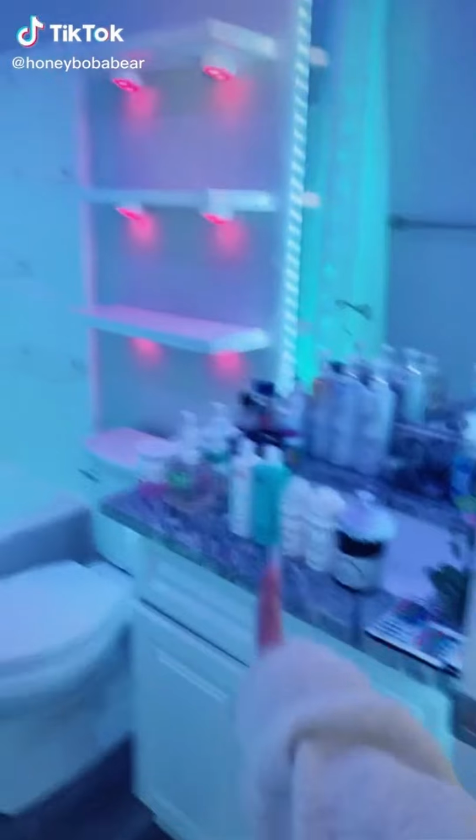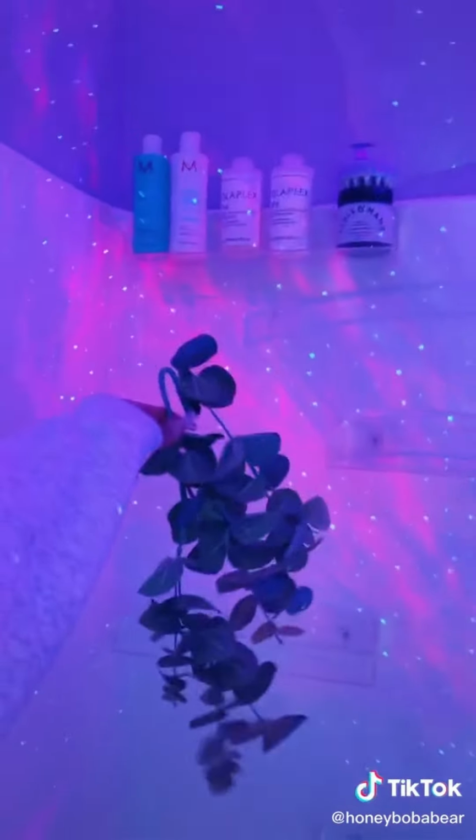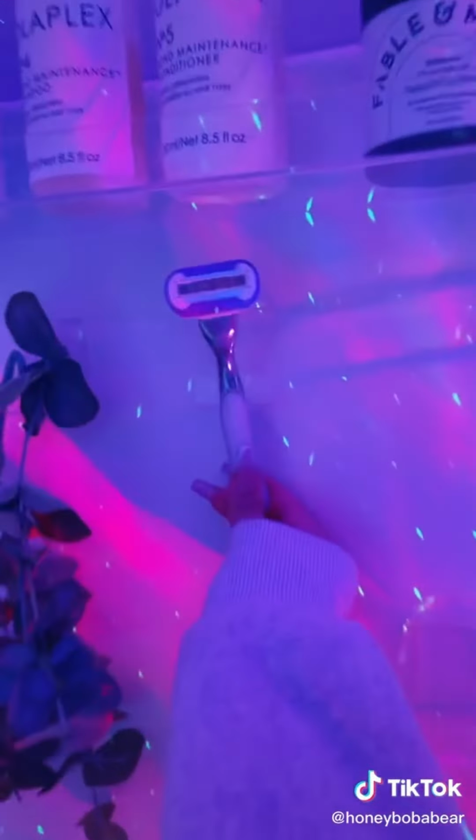Good night. Part 4, I'm going to restock and decorate my whole bathroom, starting with the shower shelves. First shelf is holding hair products, so we have my shampoo, a hair mask, and scalp scrubber. I'm going to use the hook to hang this fake eucalyptus plant. And this one for my razor. The shelf below that is going to hold shaving products like the shaving oil, shave butter, and coconut milk, sugar scrubs.